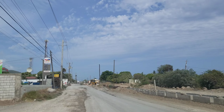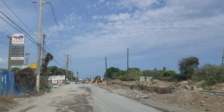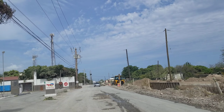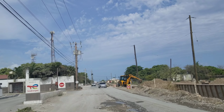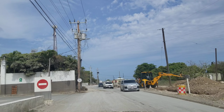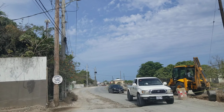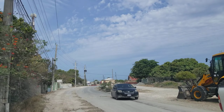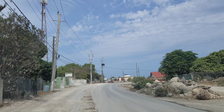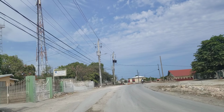But this is Yallahs, and although it's a lot of discomfort to drive on this road, when it's finished, it will definitely be something spectacular. Never before has this side of the island seen roads of this quality. Now through here, the road won't be 4 lanes, it will be 2 lanes, but it will be a highway quality road. Much better than this or any road I've ever had before.